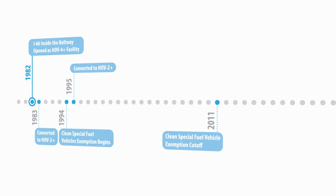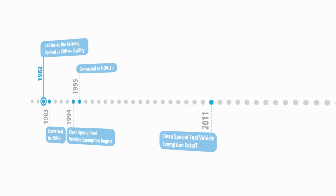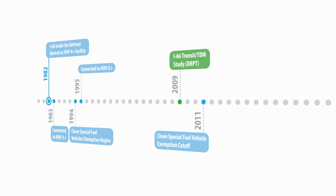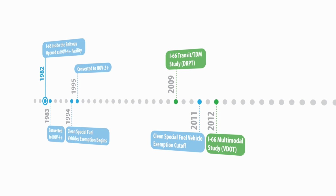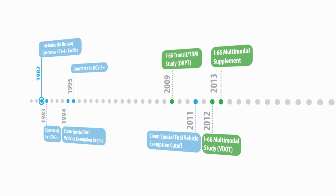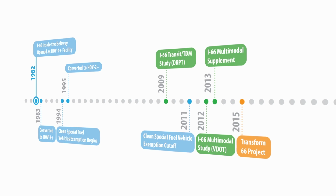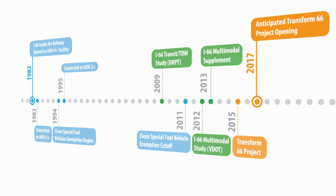Understanding the current conditions in the corridor, several important studies have been undertaken by the Commonwealth. In 2009, the I-66 Transit Transportation Demand Management Study recommended a variety of service and infrastructure improvements. The 2012 Multimodal Study and a 2013 supplemental report looked at several alternatives for the corridor and developed a recommended package of improvements. The combination of these studies and their recommendations form the basis of the planned changes for Transform 66 inside the Beltway.